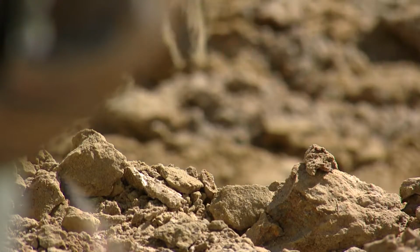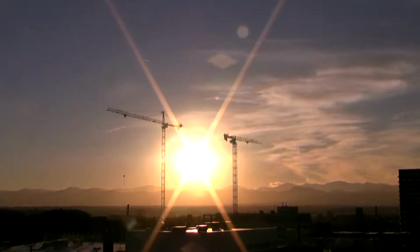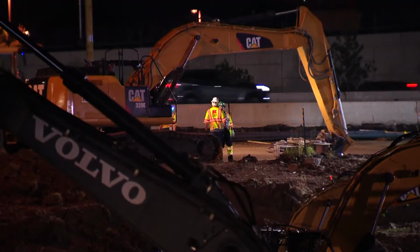I totally imagine that there are dinosaurs that are being dug up and plowed over all around the Denver area weekly. And there's so many fossils that are just below the surface. And there's so much active construction going on in the Denver metro area that I'm sure dinosaurs are being hit constantly.